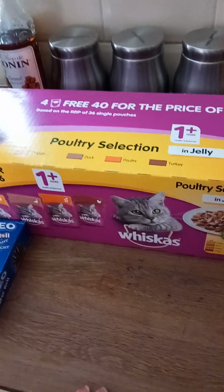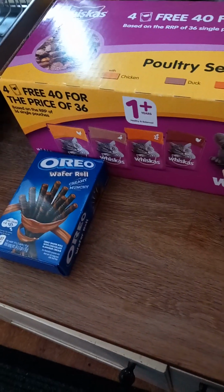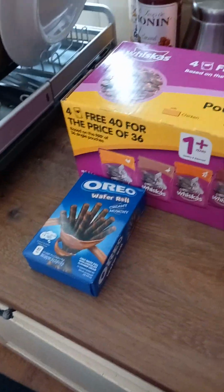That was £2.29 for the light bulb, that was £14 for the cat food, and it was £1.20 for those wafer rolls. And that's all of the shopping that I've done today.